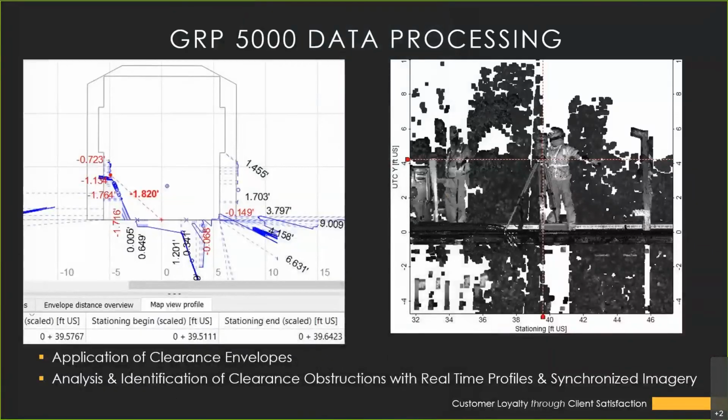So after we scan the tunnel, what do we get? This is a view of the scan data in a profile view. We're able to take the data and cut profiles from our map view, from our scan data. We can cut profiles at 1 foot increments, 10 foot increments, whatever the client specifies. Here we've done as tight as half a foot increments, up to 10 footers, 15 footers.